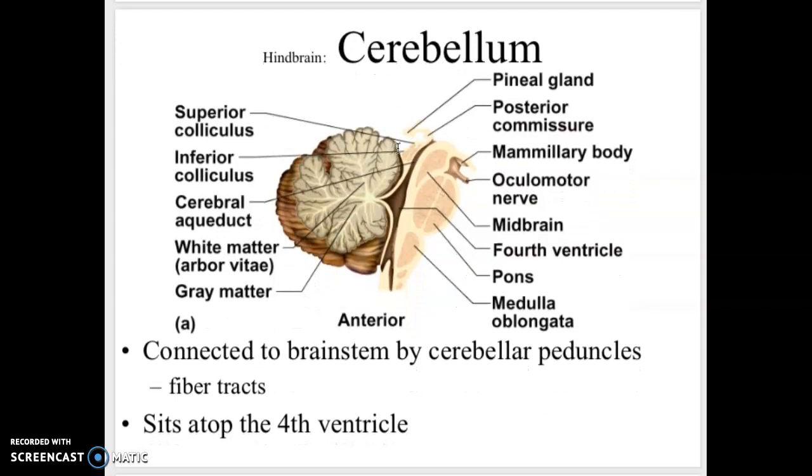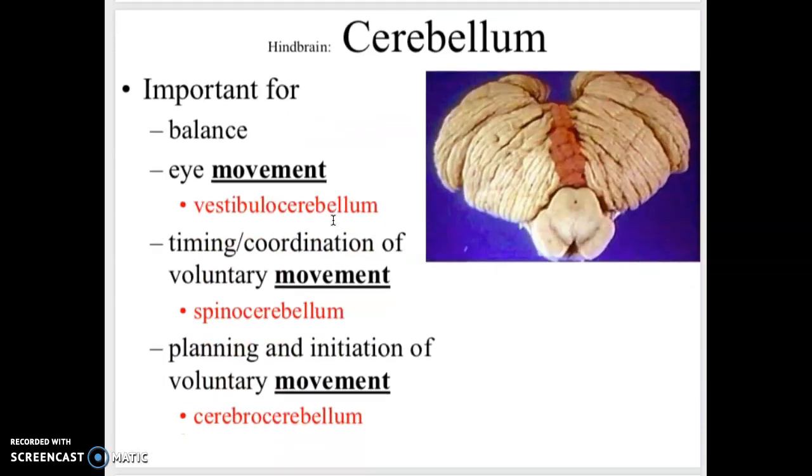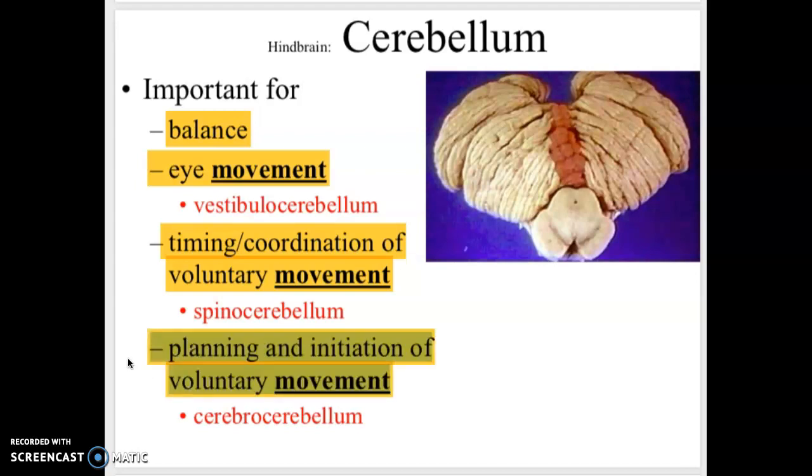The cerebellum is this back part of the brain here. It's really important for balance, eye movement, coordinating your voluntary movement. So if you want to play catch with someone, it will plan and coordinate all the actions that you need to do to throw a football or something. It also plans and initiates the voluntary movement as well.